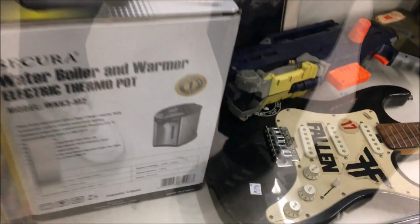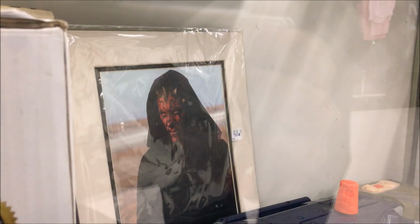There's X-Men. What is that? Is that the first half? Let me go down here. Darth Maul photo. Is it autographed? Oh, nice. Let's see, it's just a Darth Maul. Look at the games.